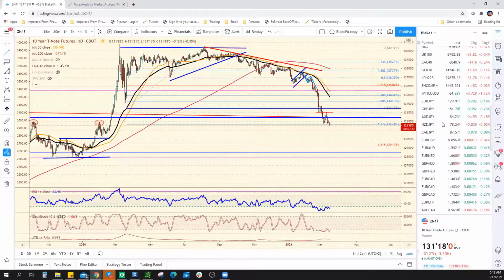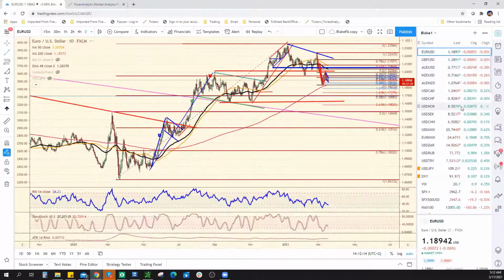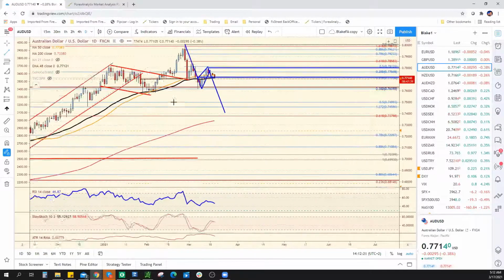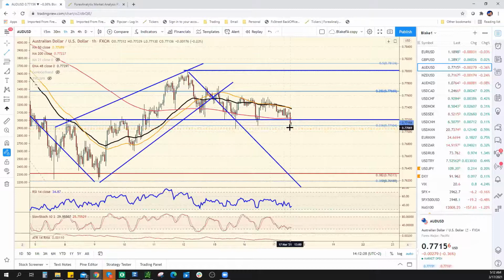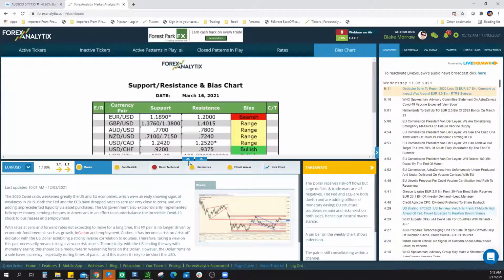You can see the dollar actually responding a little bit, where we're seeing, as you would expect, the commodity currencies getting hit a little bit worse. But you look at the Aussie. We were lower last week. We slid down towards yesterday's support right at 77 cents. Sideways for a week.